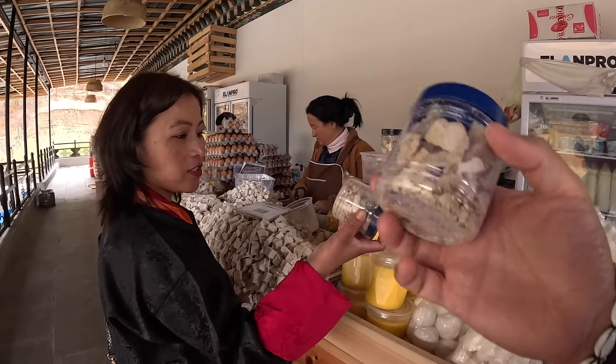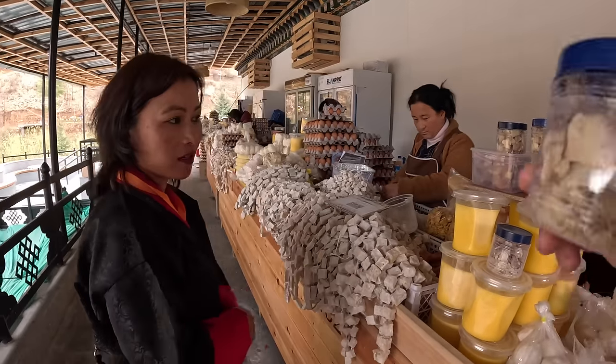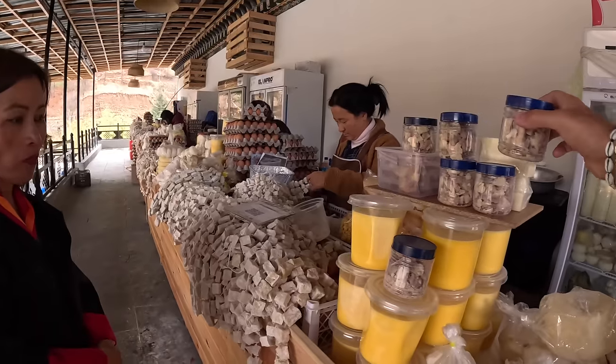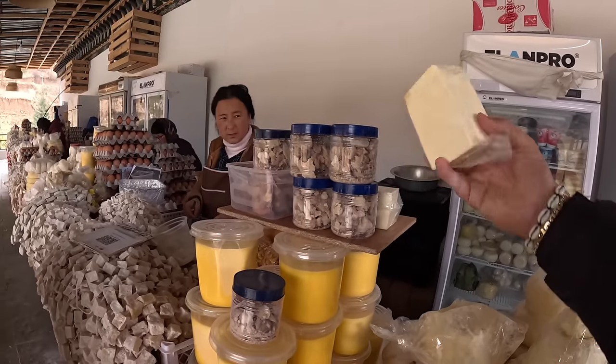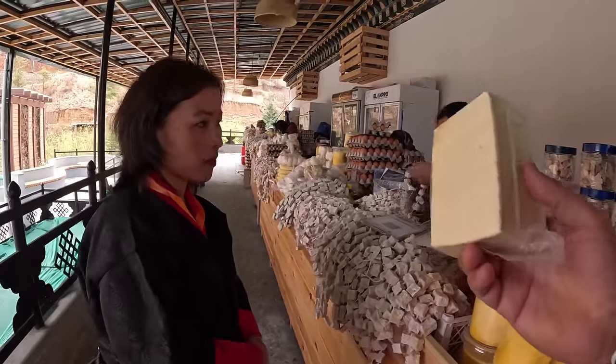This is one of the dry cheeses as well. You eat this dry cheese in a curry. You add it in a curry. Yeah. Okay. And then what is this? Paneer cheese. Paneer, local paneer. Yeah, this is paneer.